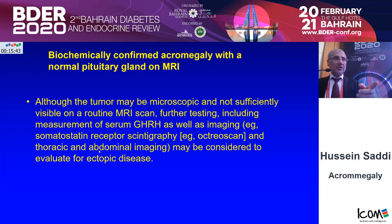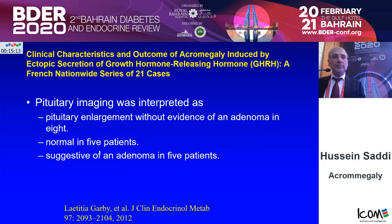That is the patient that I just mentioned from Dubai who came to me, acromegalic. He brought his MRI done a few months ago, showing no microadenoma. I said, before I subject you to further evaluation, I will repeat the MRI. And I repeated the MRI, and again, no lesion seen in the pituitary. So he's coming to see me next week. I'm going to measure GHRH and do octreotide scan to see if he has a GHRH secreting tumor.